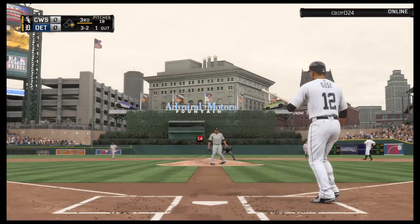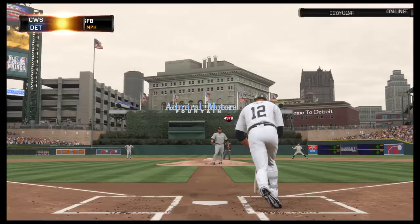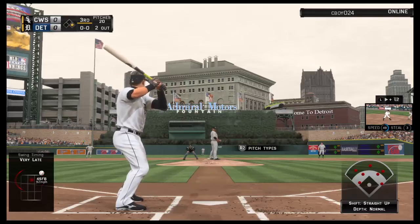And the count will be full. Ready now with the payoff pitch. Swing and a miss, and they come back from a 3-0 count to sit him down on strikes, and there are two gone. Jose Iglesias will stand in.